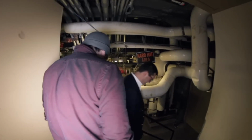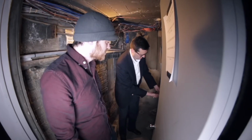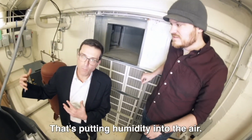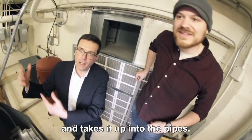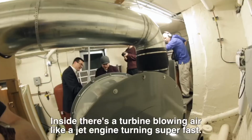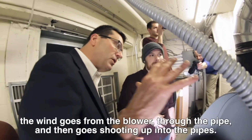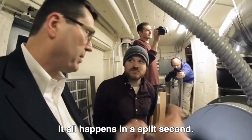Okay, hard hat area. Watch your heads. That's putting humidity mist into the air, and then the organ blower sucks up that humidity and takes it up into the pipes. It looks like it's about to explode. Everything's shaking. Inside there's a turbine that's blowing the air. When I pull a stop on the organ and press down on a key, the wind goes from the blower through to the pipe and then shoots up into the pipe. And it all happens in a split second.